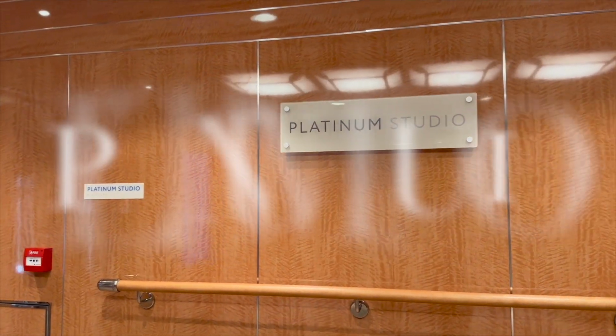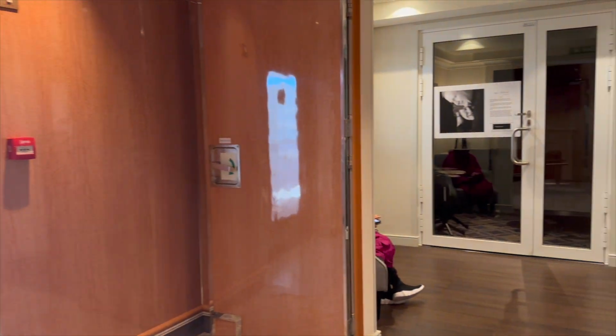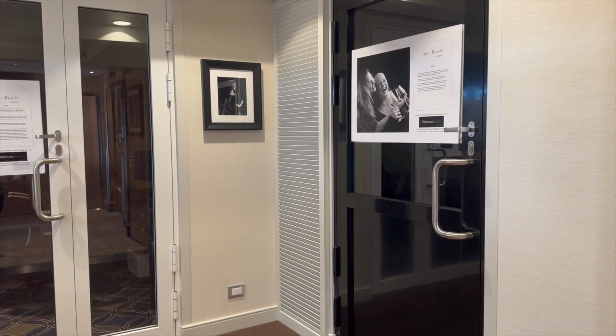The Platinum Studio specializes in premium black and white portraits. With skilled experts and using lighting techniques, you will have stunning photographs.